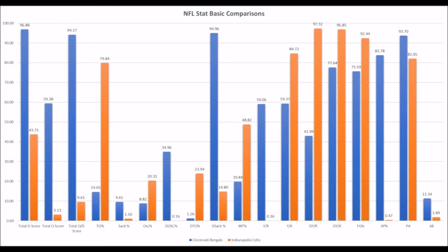So starting with the basic first down data, again, the total O score and the total D score. The total O score is basically a score given to teams, judged by how many first downs they create as an offense. And the total D score is the ability to prevent first downs as a defense. And the Bengals beat the Colts in both those categories. Pretty much, the Bengals are the top defense in the NFL when it comes to preventing first downs, whether it's with the run or the pass. And the offense of the Bengals is a little bit better as well in that regard.